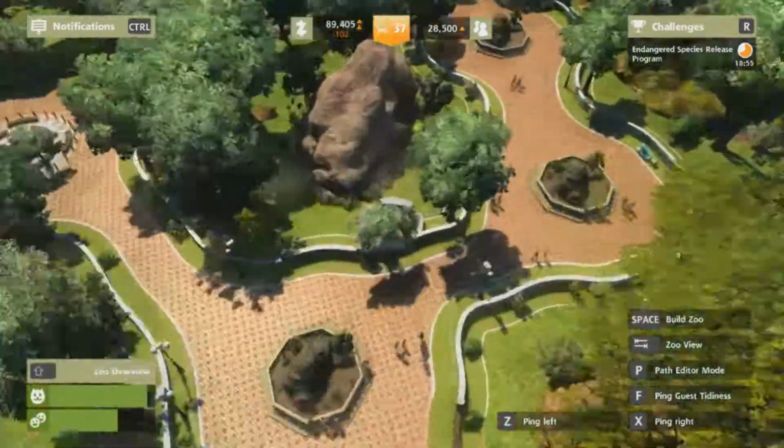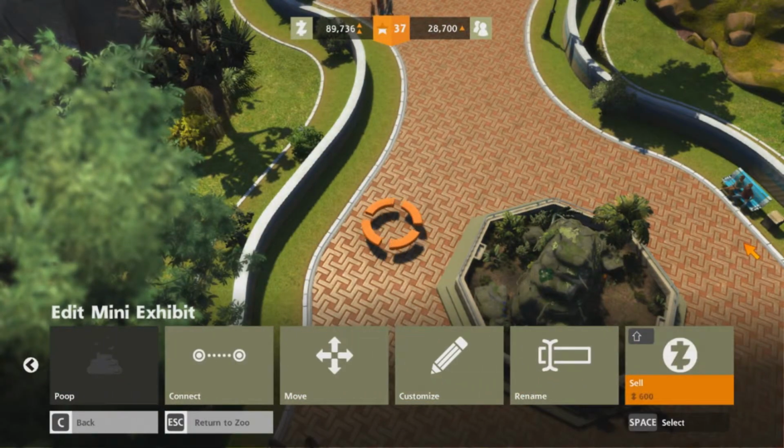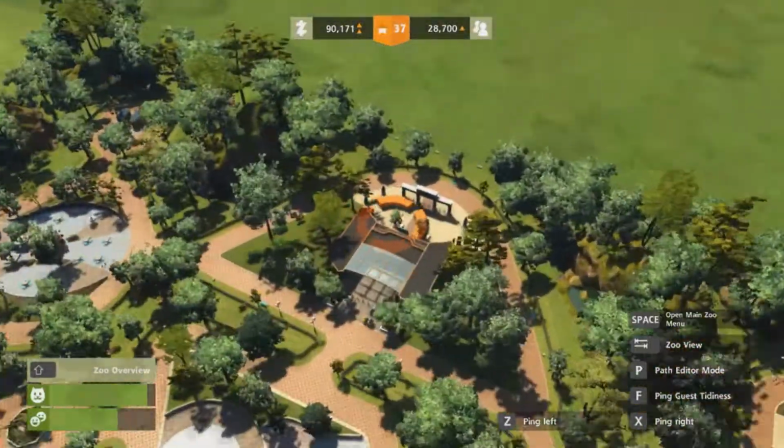I need to change the fence on this. These fences are all slightly different from the rest. Actually, speaking of, I might change them to a medium height.